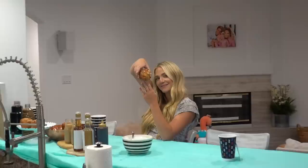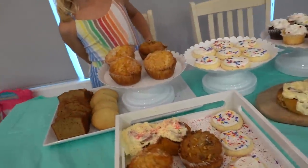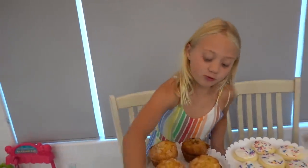Oh, she has sugar muffins right here. She has them over there. Okay, and then probably cinnamon roll or cupcake. They're the same. Oh, okay. How much for the cinnamon roll? Cinnamon roll, ooh, yummy. Cinnamon rolls are $5. $5, okay.